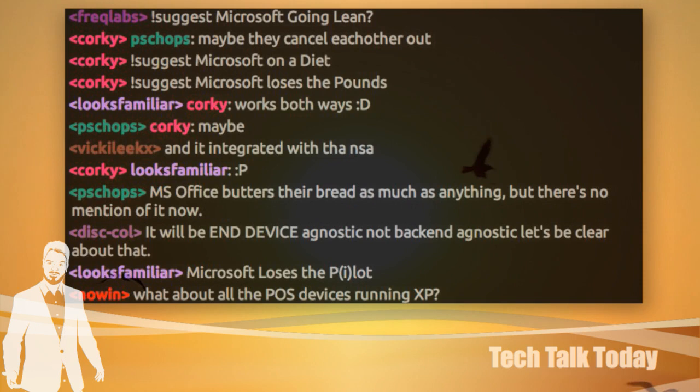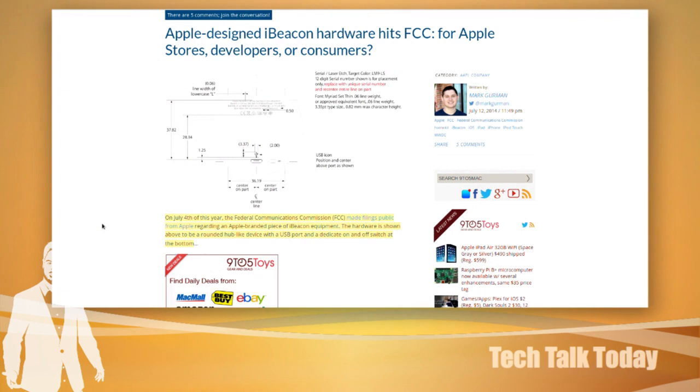Apple is using their healthy position in the market right now to try to really get in on what's got to be a huge industry coming up, the whole location services and the real hyper-accurate location services. And to that end, we just saw new iBeacon hardware direct from Apple hit the FCC. Now, why this is notable is up until this point, Apple's never made a single piece of iBeacon hardware. They've built in support. They came up with a semi-industry standard that's essentially just Bluetooth LE and some location stuff. There's really not a lot of secret sauce to iBeacon. But on July 4th, the FCC made filings public from Apple regarding an Apple-branded iBeacon piece of equipment.